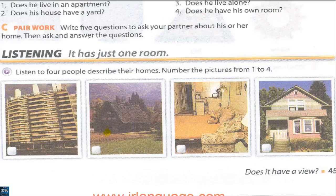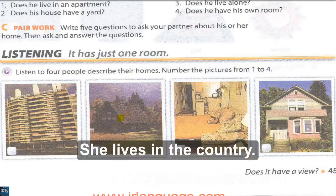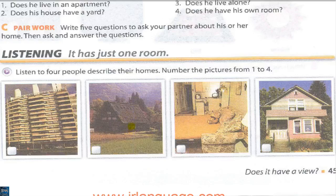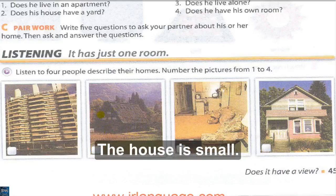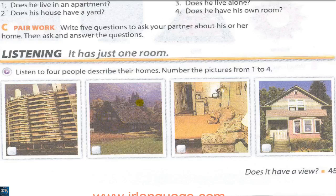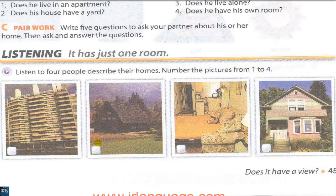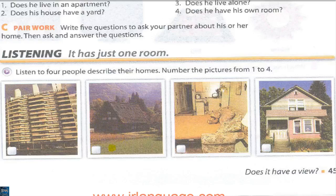This is number 4. The house is very old. She lives in the country. The country, the countryside, villages. The house has a yard. This is a yard area around the house. The house is small, but they like it. There are a lot of trees and a big yard. Picture 4. This is picture number 4.